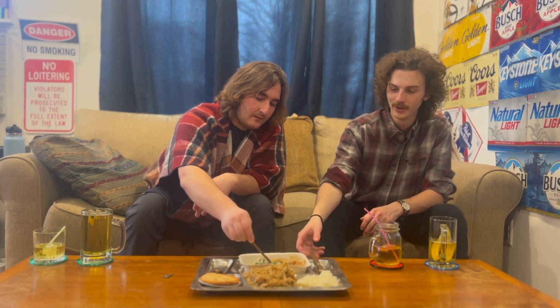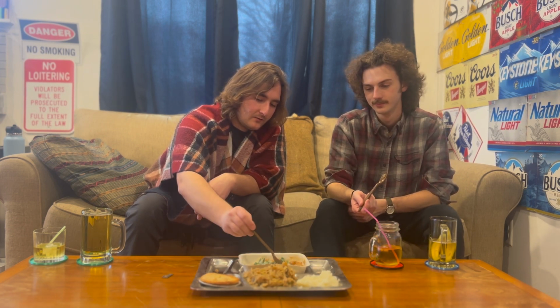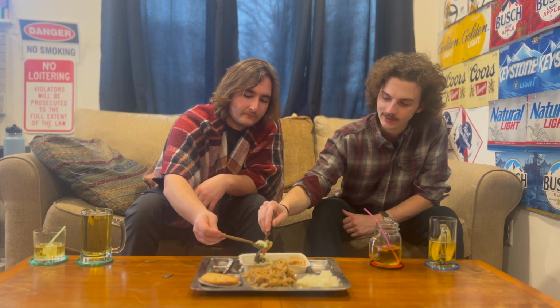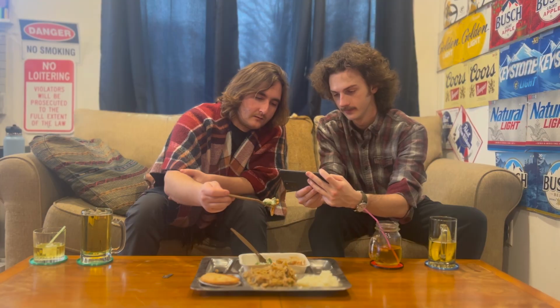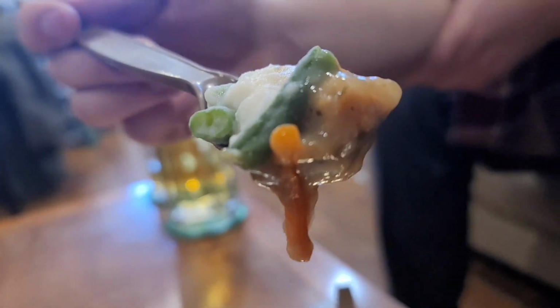Let's give a big bite to our TV dinner. Our TV dinner: gravy, mashed potatoes, green beans, turkey, and carrots. I'm trying to get every component here. This looks great. Maybe we'll get an up close shot of your spoon there, because that's a good spoonful. So there it is. Got every component. Here we go.